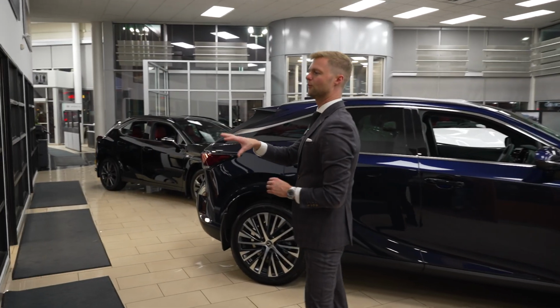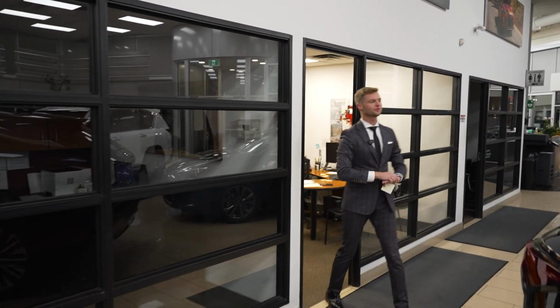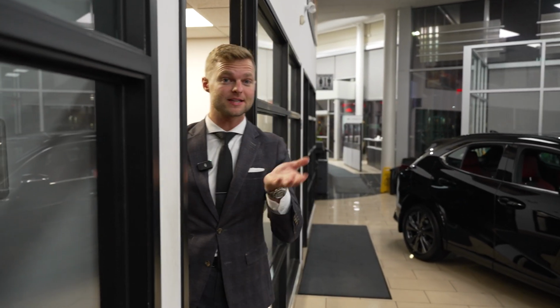Beside me is Ralph, one of our financial services managers, and I sit right next to him. So I have a nice view of the showroom and all of the salespeople and what's going on. I want you to keep your eyes up here because my office is messy, and I don't want to say that it's never messy because it's literally always like this, but I've been in this room for like 10 years.